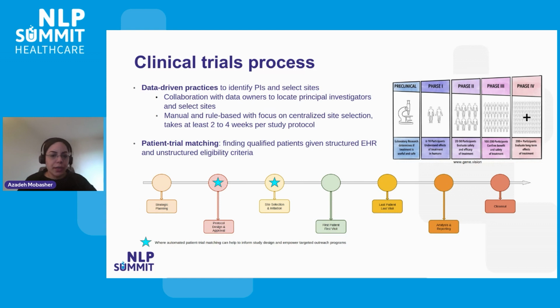As of today, for site selection, clinical operation teams work in collaboration with data owners to locate high priority sites that can enable faster enrollment given a clinical trial study protocol. This procedure is manual and rule-based with a focus on centralized site location, where data owners convert the natural language of inclusion and exclusion criteria from clinical trial study protocols to some query language to be able to identify providers of potential eligible patients. This can take at least 2 to 4 weeks per study in the best case scenario, and it can vary drastically depending on the scarcity of disease.